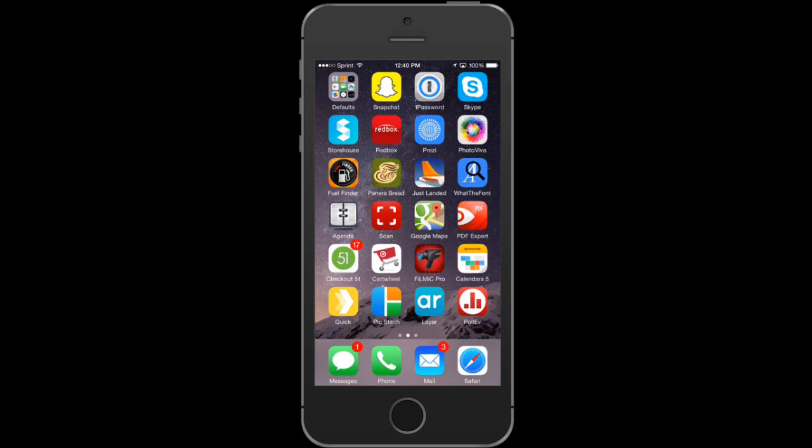PDF Expert, I actually got for free, and the way I did it is, Scanner Pro and 3 other apps are now part of these new app bundles, and because I had 3 of the others already, it let me download that 4th one for free. So it was really cool how that worked.